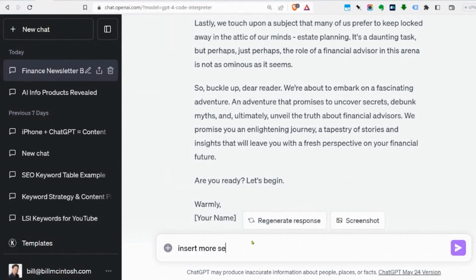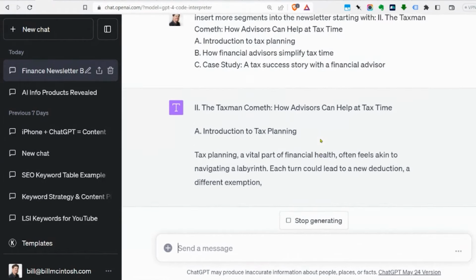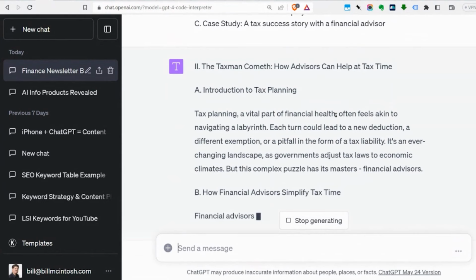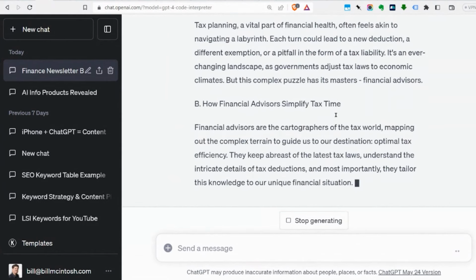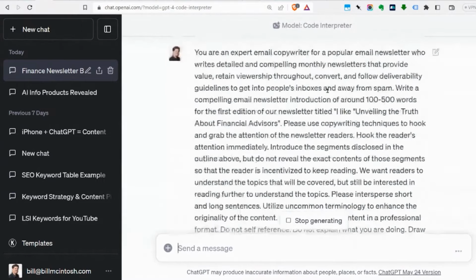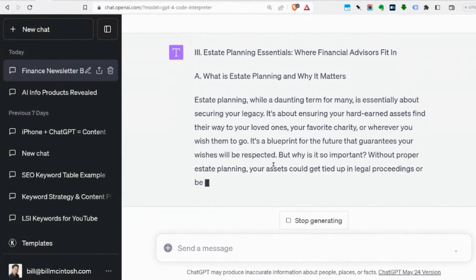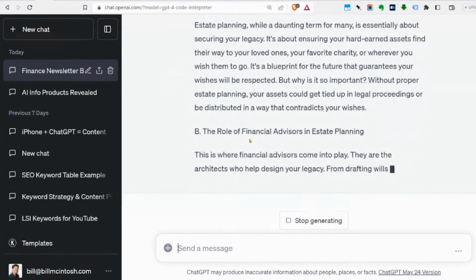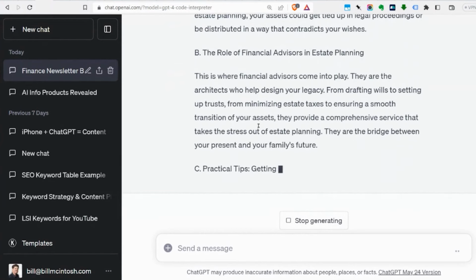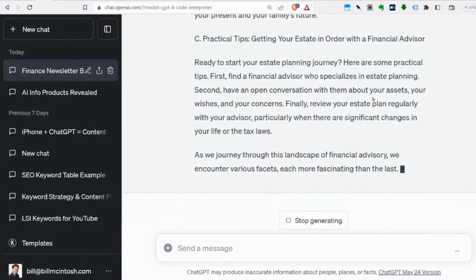We're going to take these and insert more segments into the newsletter, starting with, and then we put in one of the segments it gave to us before. And now it's going to write that. So we've got our intro that we can copy and paste, and then we've got the first segment here. It's now writing. Then we can have it go through doing each segment one at a time. So we get our intro done, we get one segment done at a time, and through all of this, it helps to generate our complete newsletter.